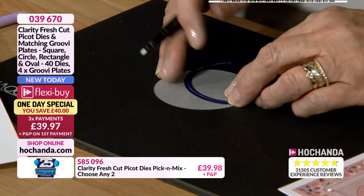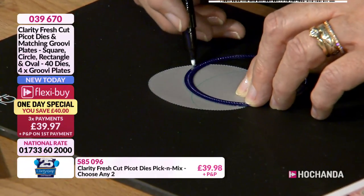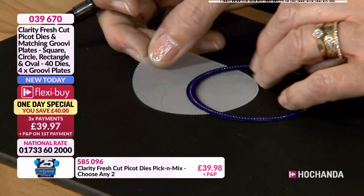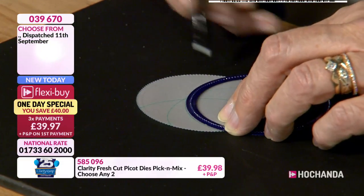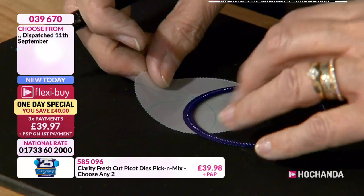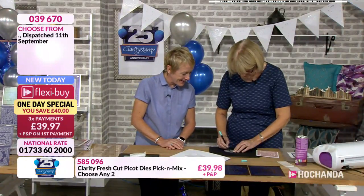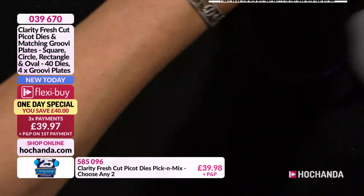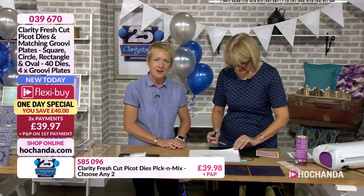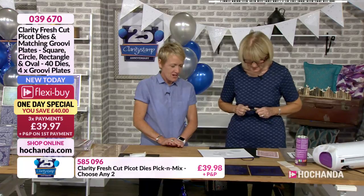Oh, what a good idea. And then you can make lots of different patterns in there. Or you could put a square die in there. You can use your dies for lots of different things. That's brilliant. I love that. So you colour it. Reminds me of spiral graph when I was younger. Exactly. So lots of different ways to use it.